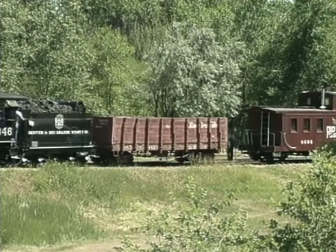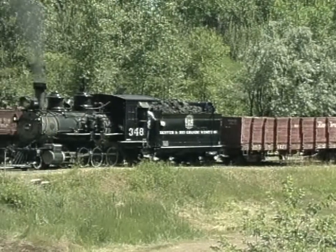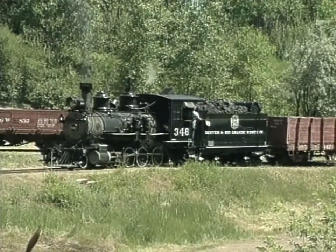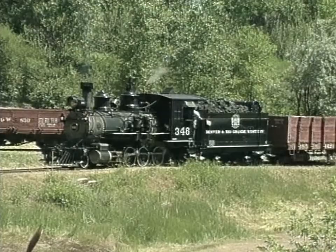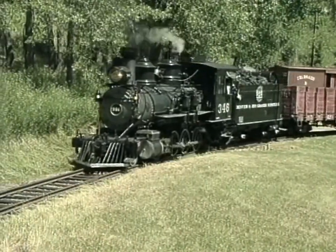Number 346 was saved from scrapping by Robert W. Richardson shortly after World War II. It and most of the equipment collected by Bob Richardson came to Golden, 12 miles west of Denver, in 1958 when the museum was started.